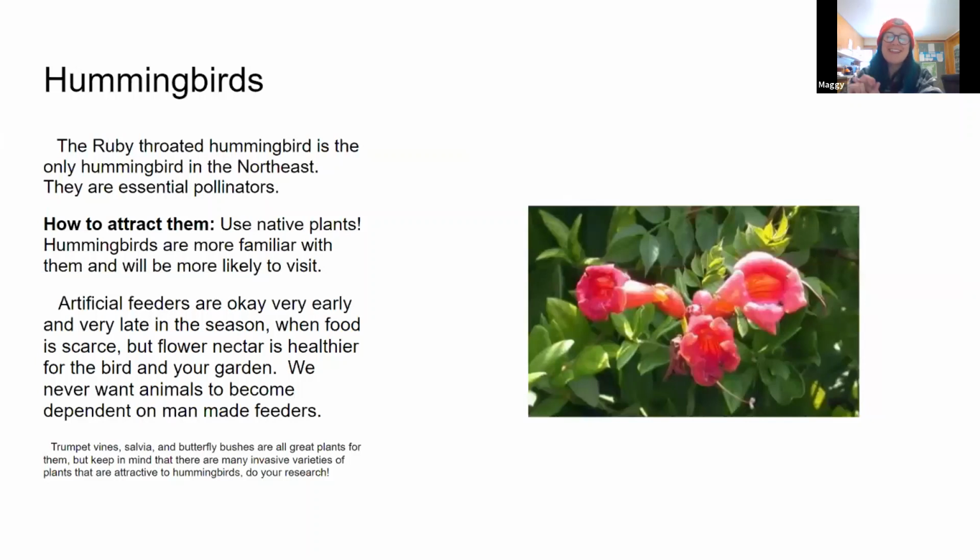Artificial feeders are okay very early in the season and very late in the season when food is scarce, but the flower nectar is healthier for the bird, it's healthier for your garden. Those feeders can spread diseases, and that can ultimately really put a wrench in populations, which is not good. And also we don't want to be feeding the wildlife. We never want animals to become dependent on man-made food. Also, it can attract bears too, which we have plenty of bears in New Hampshire.